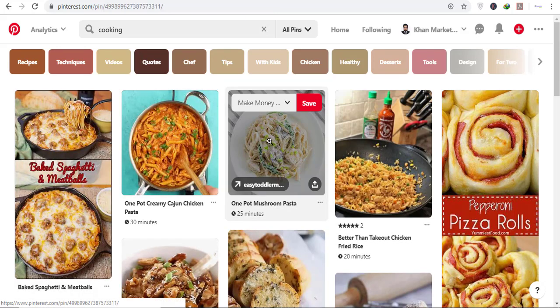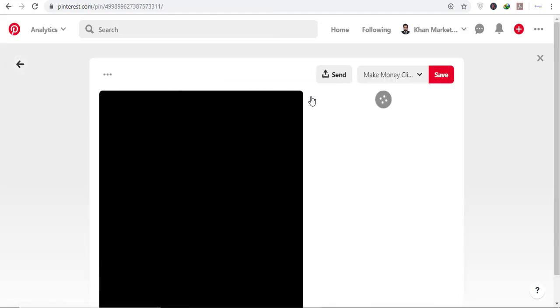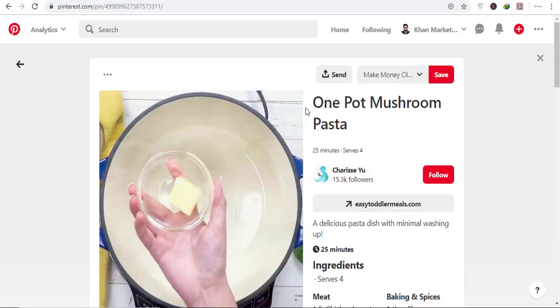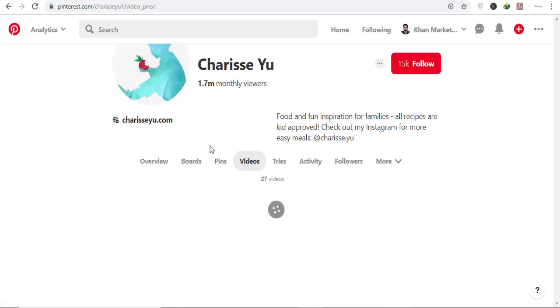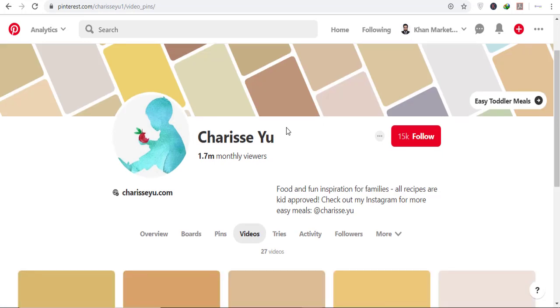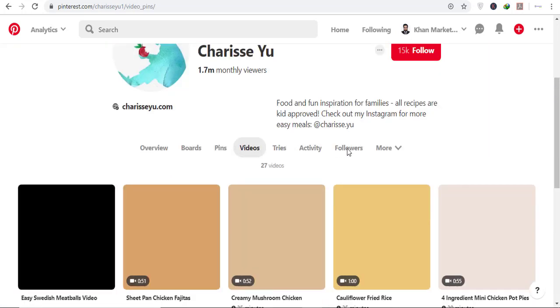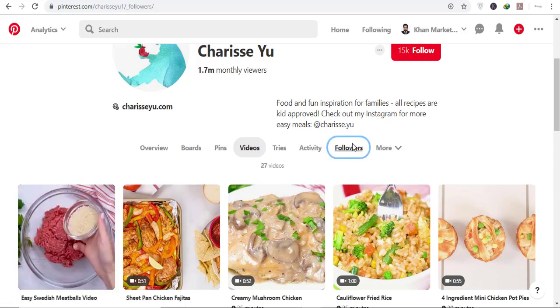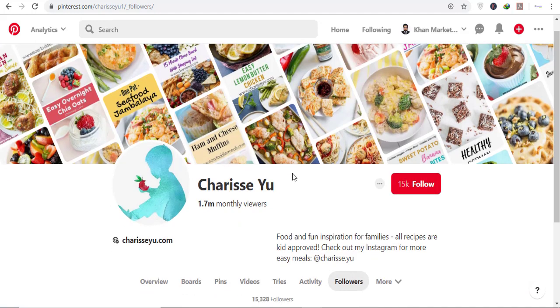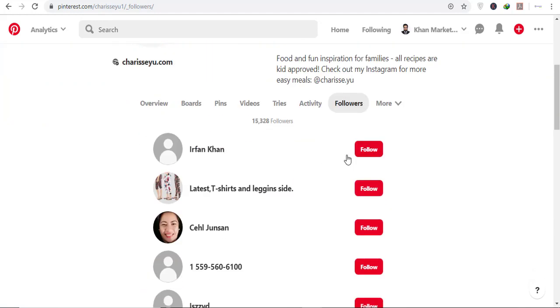Let's suppose I open up that pin. These are actually pins that people have pinned into their Pinterest account. So here you can open up those people's profiles and open up the followers, because we are actually looking for followers. How do we increase our followers? What we can do is follow these people, who have followed this profile.